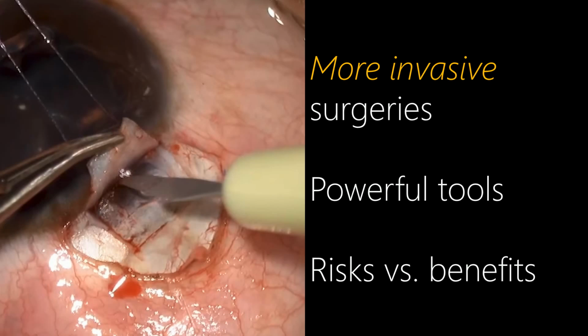These are more traditional forms of surgeries performed with instruments like blades and forceps. Eye surgeons have refined the techniques of the surgeries with decades of experience. These surgeries are powerful tools that can significantly improve the eye pressure. However, there is still significant risk of complications with these surgeries.